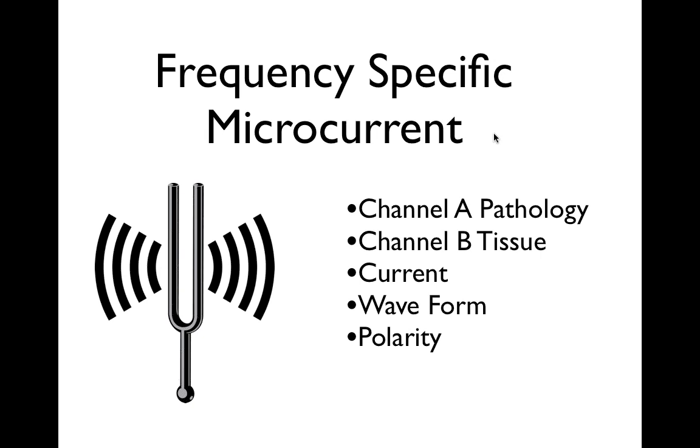And at the same time, we look at the pathology. So there's also frequencies for the pathology, like hemorrhage, inflammation, scar tissue. So for the pathology, we send a frequency also, but it is a disharmonious frequency to try to disrupt it. So the thinking is that using these more specific frequencies, we're able to get much better results.